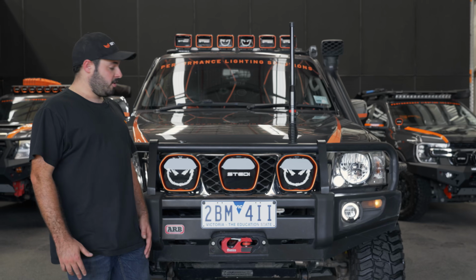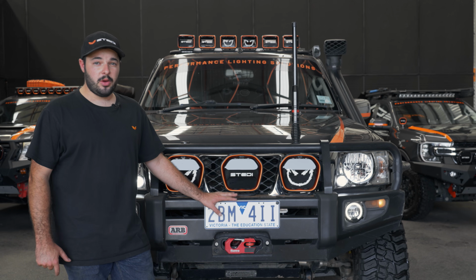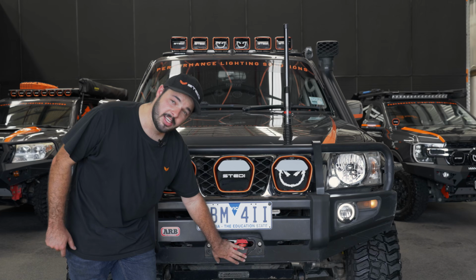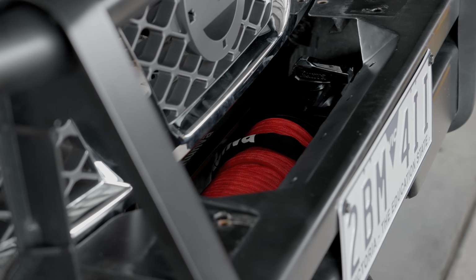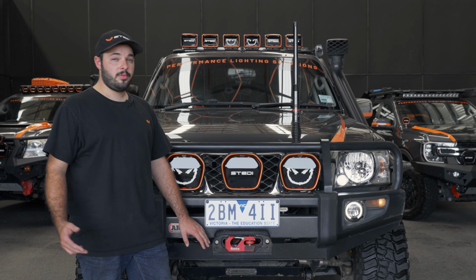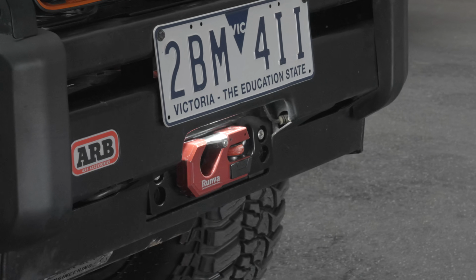So the front of the vehicle, it's got an ARB bull bar. That was actually custom modified to suit a high mount winch by the boys at Trig Point. We've decided to run the 11 Expedition winch from Runva with that nice new fair lead and hook, so it sits nice and clean in the front. Being the 11 instead of the 13 means it's actually got a quicker line speed. Being that we tried to keep the weight of the vehicle down, we didn't think we needed the 13. If we really need to, we can double line pull it. So the quicker line speed of the 11 is definitely what we wanted.